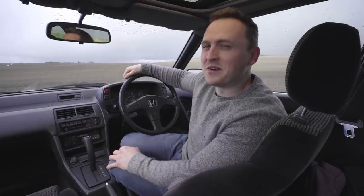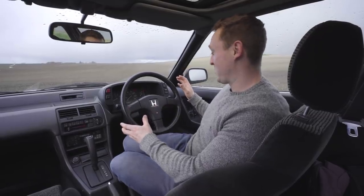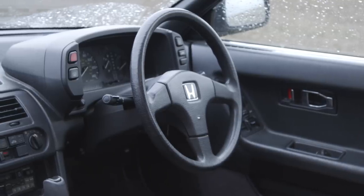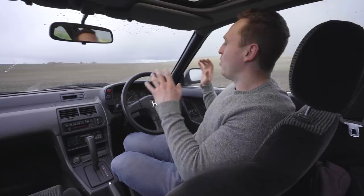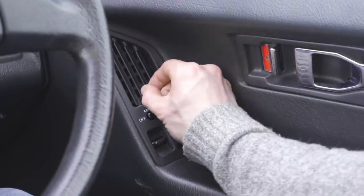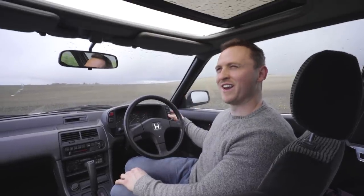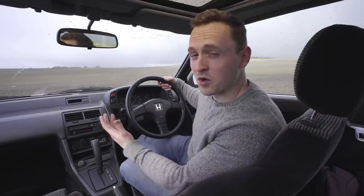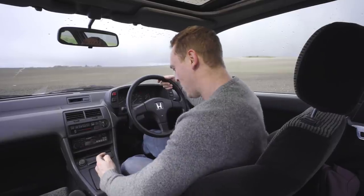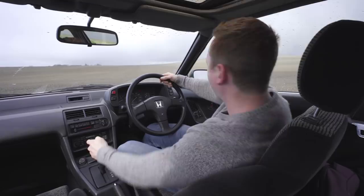So the interior of the Prelude is something that excites me deeply. First of all, we've got a really basic steering wheel, but a nice big badge saying four-wheel steering, just to remind us how cool this car is. All the dials, all the knobs are simple. Everything comes straight to hand. You want to open the electric sunshine roof? There it is. We have a cassette player, and the coolest thing as well has got to be the automatic gear knob. It's like a 1980s console.